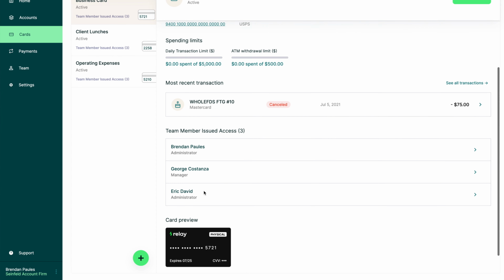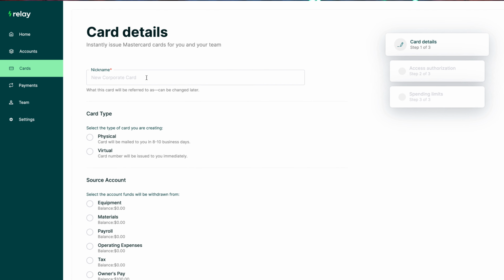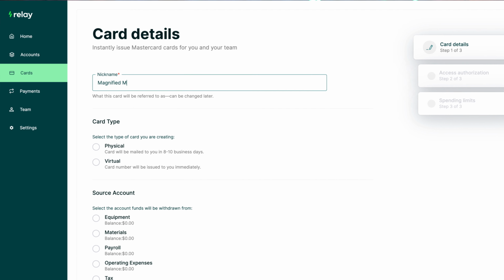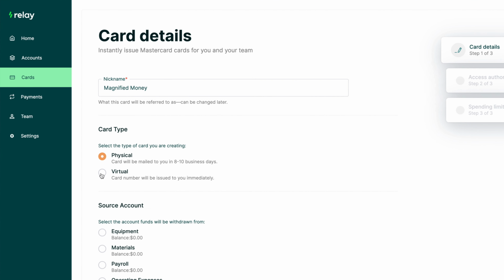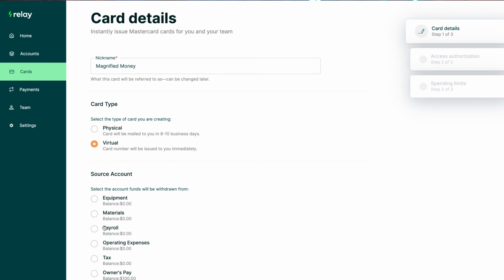So if we click on the green plus sign at the bottom of the screen, we can give this card a nickname, decide whether we want it to be a physical card that we can actually swipe at the store, or a virtual card that can be used online, or with platforms like Apple Pay and Google Pay. And you can assign which checking account you want this card to be tied to.